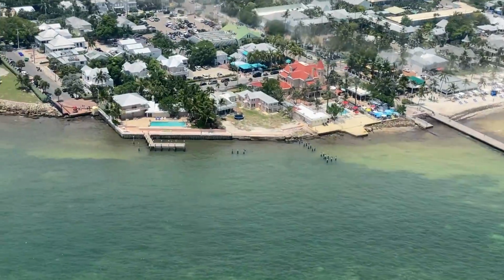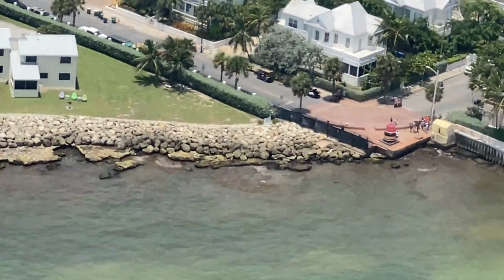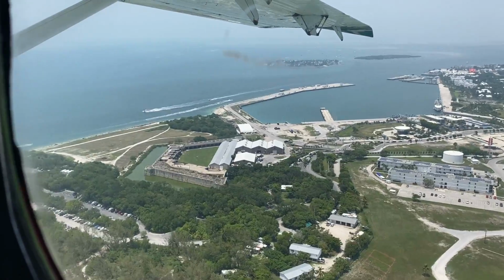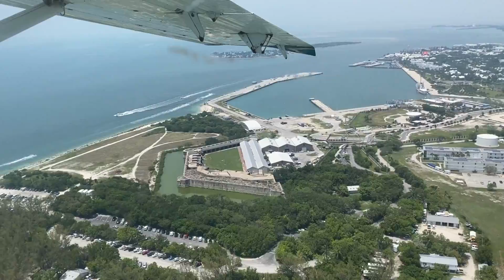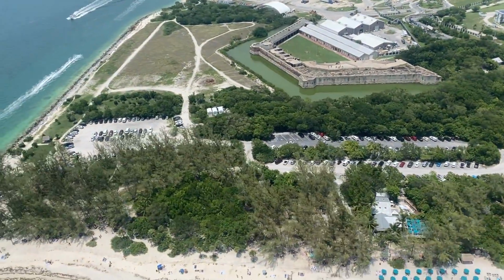And we took a picture there the day before. Just past that is Fort Zachary Taylor. Now, Fort Zachary Taylor was, or is still, a naval base here in Key West. So let's head out over the ocean, or I guess over the Gulf, and see what else we can see.